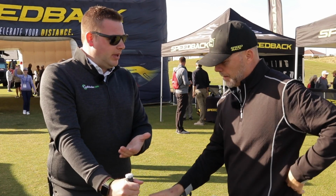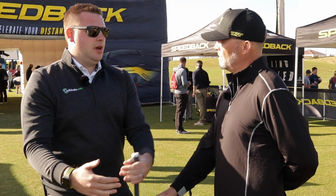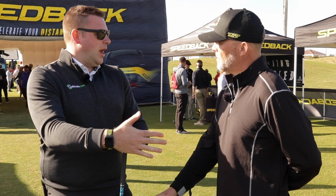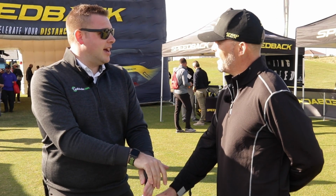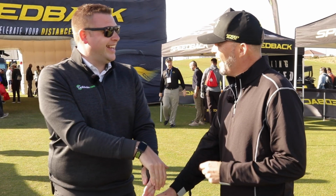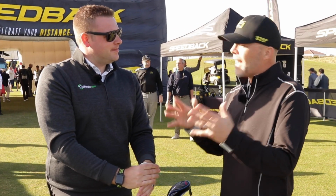And like you say about gapping people's clubs, if we see there's a huge gap between a fairway wood and an iron, or there's a wedge gap at the bottom of the set, we can identify that really quickly and just get them another Cobra club to fill the gap, can't we? Exactly. Thank you for the plug. It's not just a club that may not be working. It could be a club they're not even using.